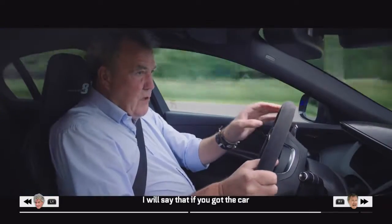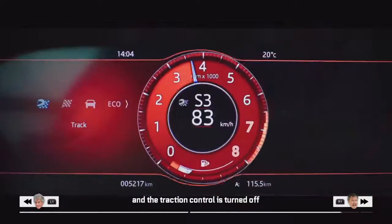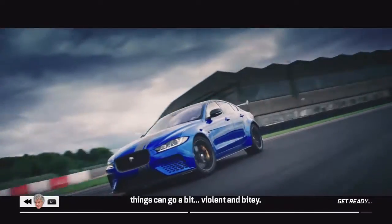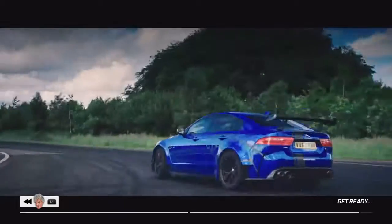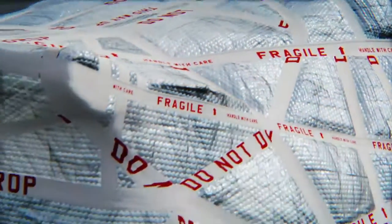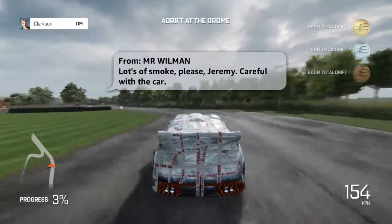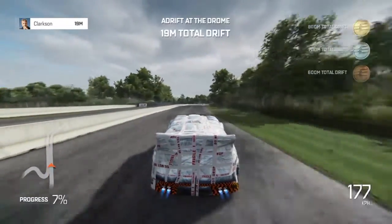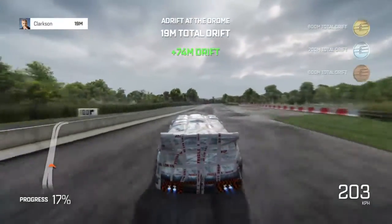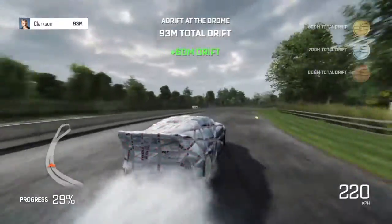I will say that if you've got the car manually hunkered down and it's in track mode and the traction control is turned off, things can go a bit violent and bitey if you go beyond the limit. Very, very quickly here.